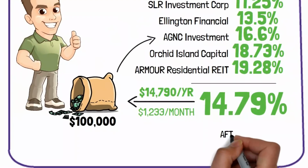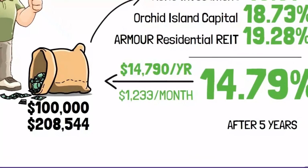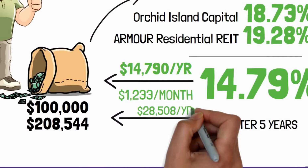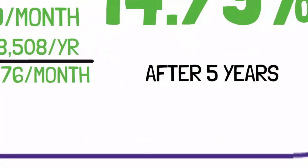In 5 years, that same investment will massively grow up to $208,544, paying him an annual dividend of $28,508, or roughly $2,376 per month. But what if you wait even more years?